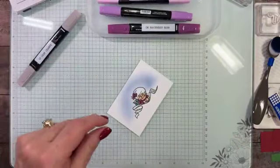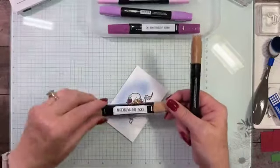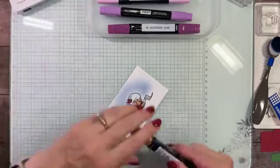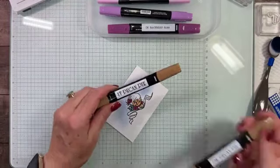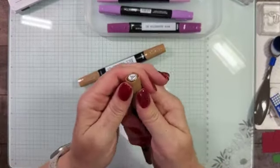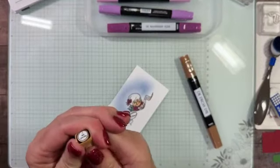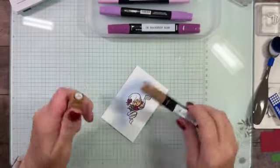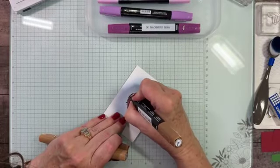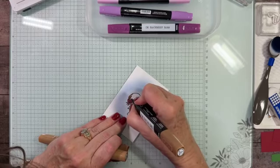And then we're going to need a little bit of light and dark pecan pie for her hair. Okay, so we've got the dark and the light. Let's start with the dark. Put a little bit where I would see some shadows.